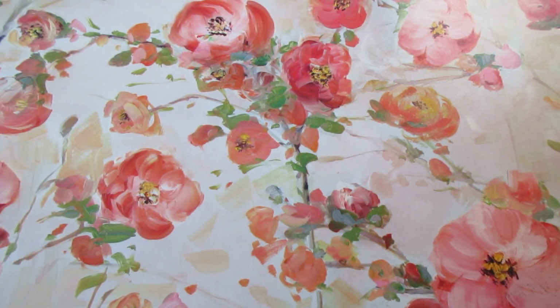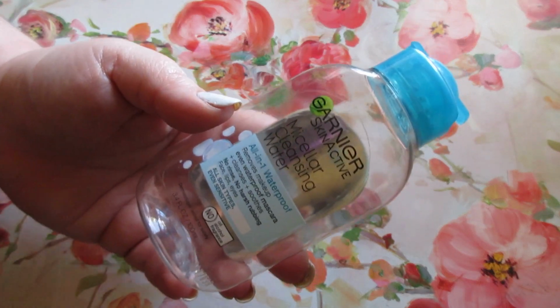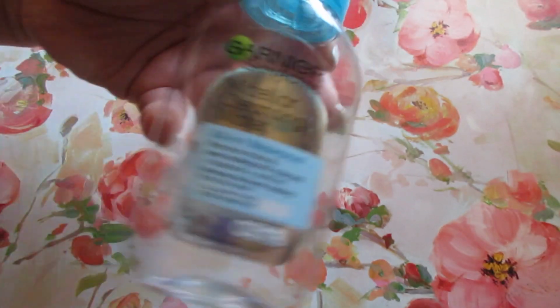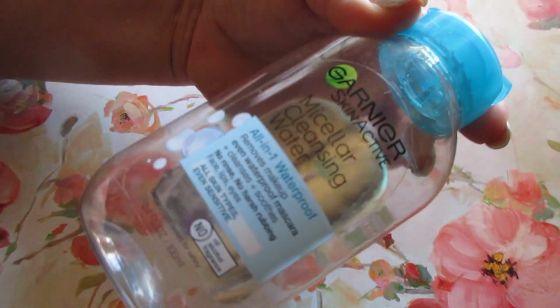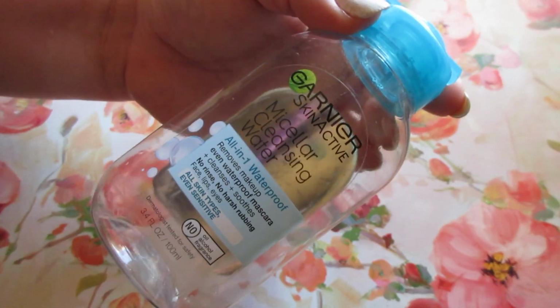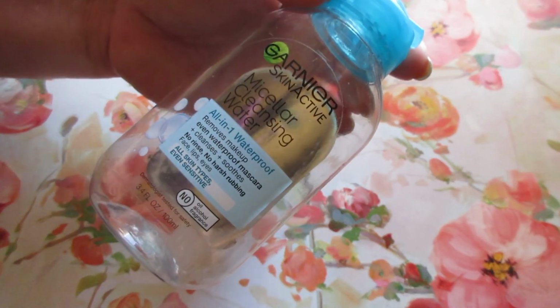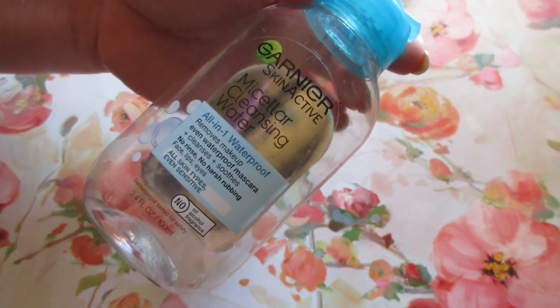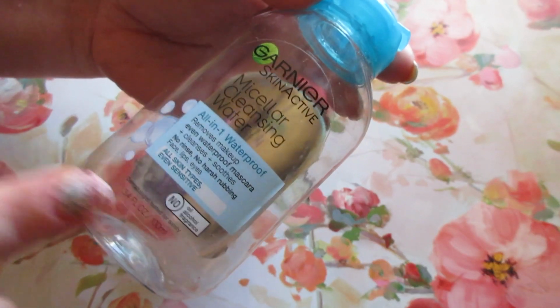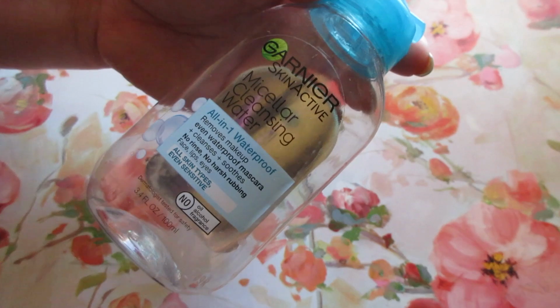A couple makeup removers, the Garnier Micellar Cleansing Water. This is the all-in-one waterproof one. And this stuff is really good. I feel that it's a little rough and harsh on my eyes. So originally I bought it for that. But I would use this on my eyes and wouldn't be able to wear the makeup the next day. I stopped using this on my eyes.